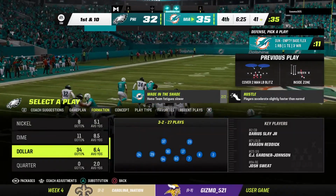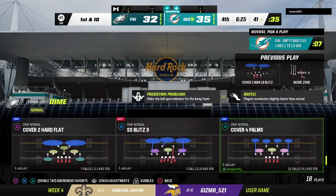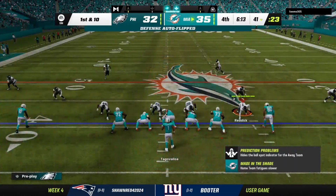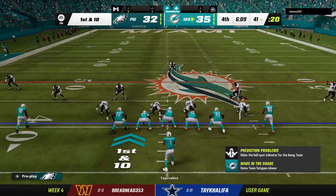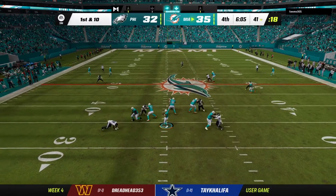Well, that's a carry they have to be satisfied with. And throughout this game, they've been satisfied with what he's given them. Whenever they've needed a big run, a first down, he's the guy they've turned to. And it doesn't matter what the defense thinks. They've got the confidence to keep handing it to him and keep picking up good yardage.